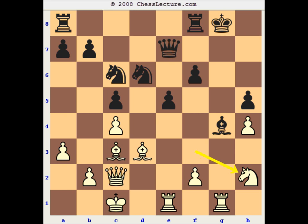Black's best chance here, I guess, is to move the king, but where? King h8 seems to put it on the side of the board, likely to be mated. After king h8, knight takes g4, h takes g4, this is black's probably best chance.